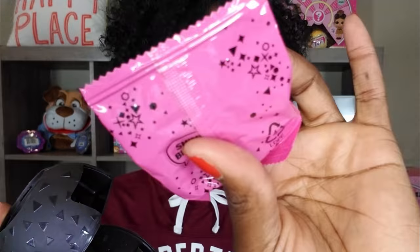Blind bag number five. And blind bag number six. Alrighty. Awesome. So put that off to the side. So we're gonna go ahead and start with our first blind bag.